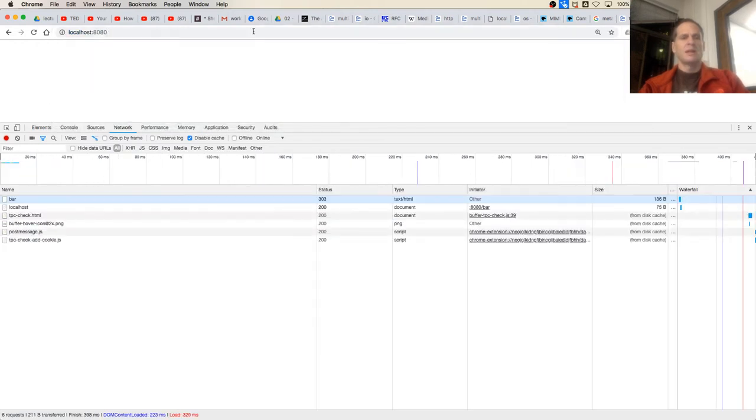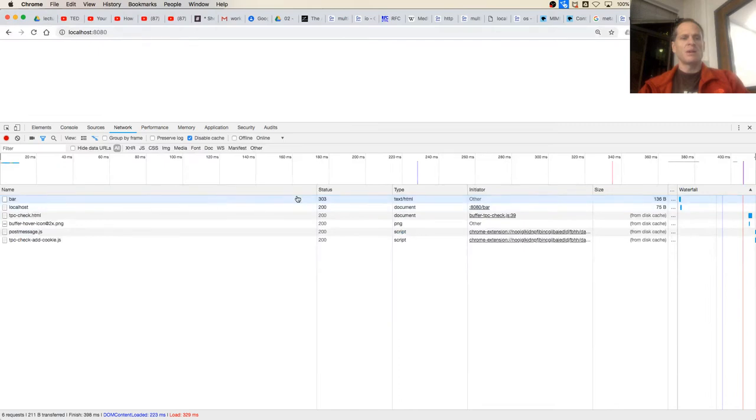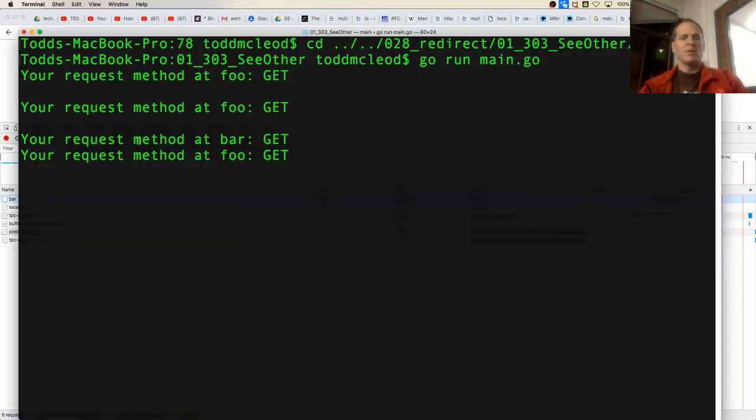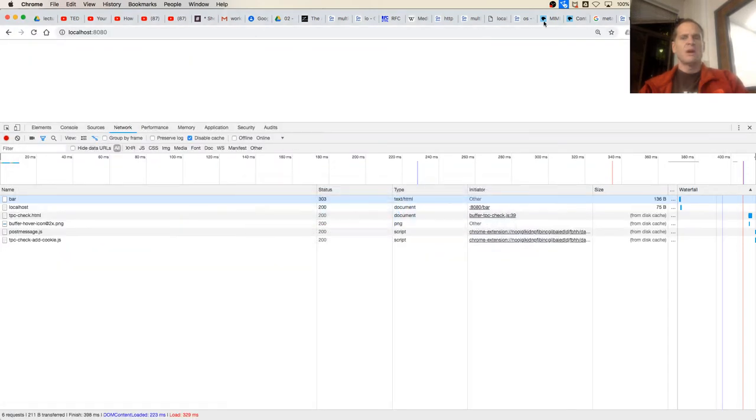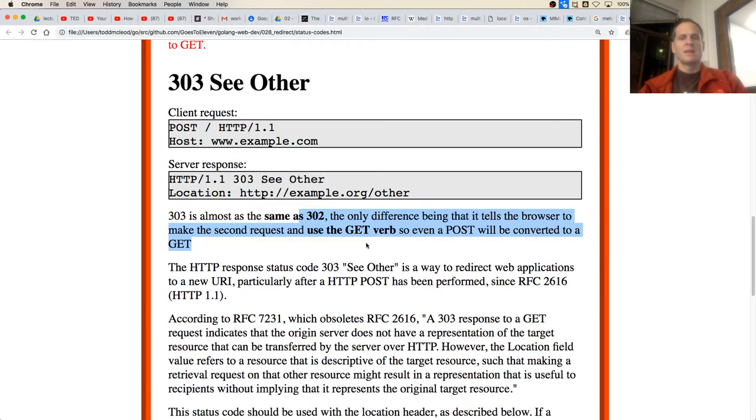So go to bar, and it sends me back home. And you can see here, bar is 303, status see other. And here, request method at bar is GET, and request method at foo is GET, because 303 always means the request method is GET. It's a temporary redirect. 301 is the permanent redirect.